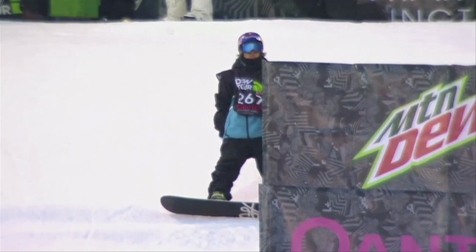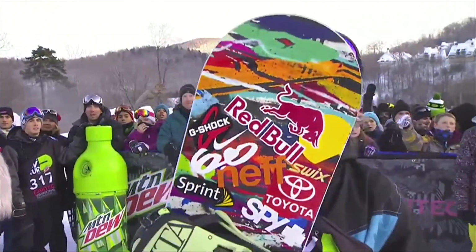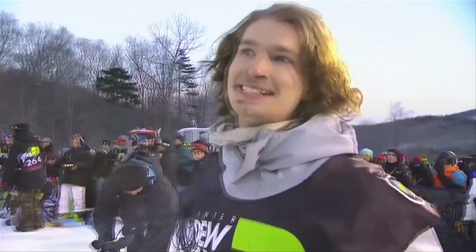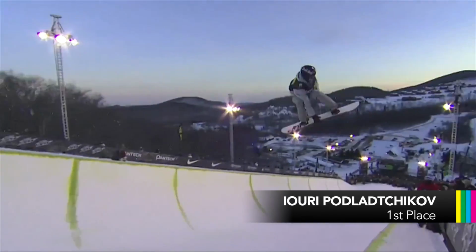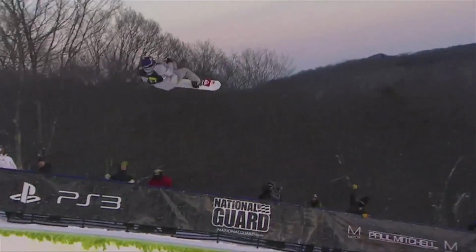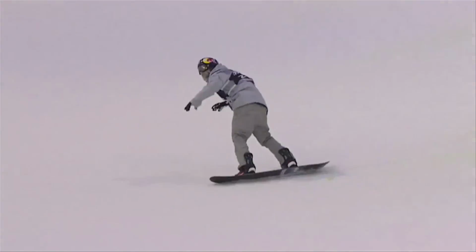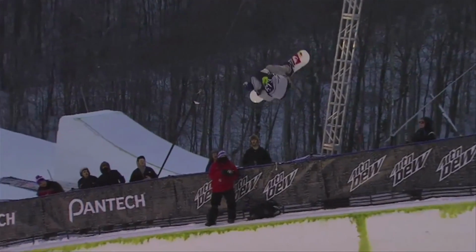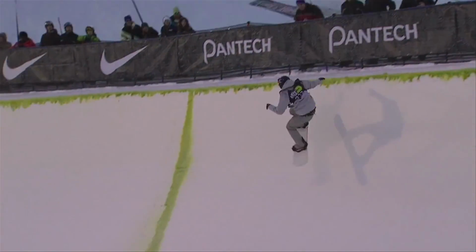Now in the halfpipe, basically it was the Louie Vito, Iouri Podladtchikov, iPod show, and Iouri did the double McTwist 1260. He did a couple 1080s in his run, but really I'm thinking that all the scoring that went into Iouri's run was basically focused on that one hard trick, the double McTwist 1260, which is an insane trick. There's only 2 people pretty much that do that, him and Shaun White.